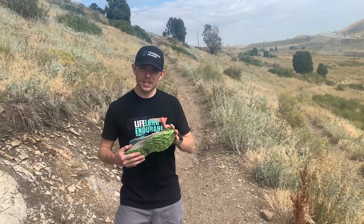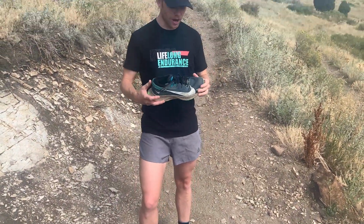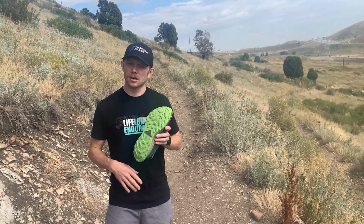But if you start to get out here more and more and find that you're loving trail running, what I'll encourage you to do is get a pair of trail-specific shoes. What you're gonna look for is a rubberized toe cap, and that's gonna help you if you kick a rock. It's gonna happen when you're out trail running. It's an important piece of tech.